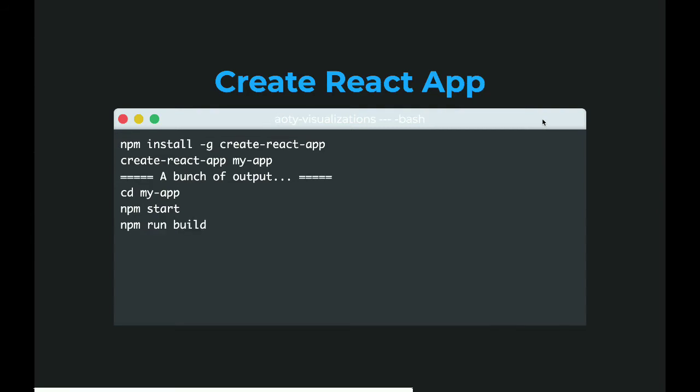And then you can also run npm run build. And that's going to build a production-ready bundle of your app. So an asset that you can deploy somewhere, pretty much anywhere, since it's a static bundle. And then beware, there are dragons ahead.